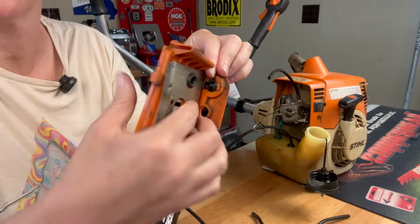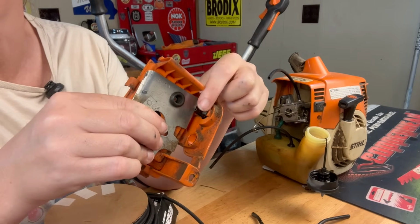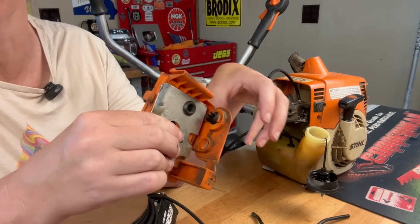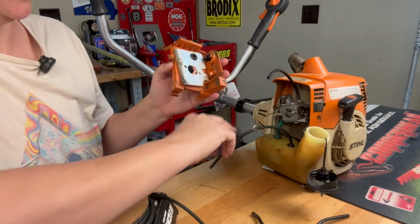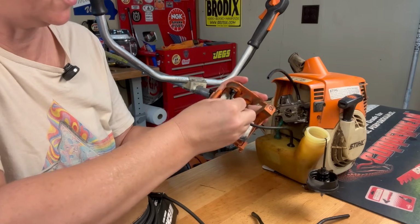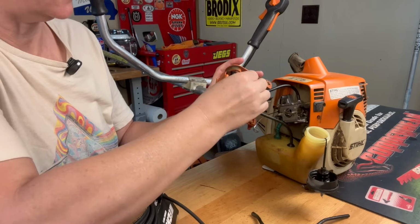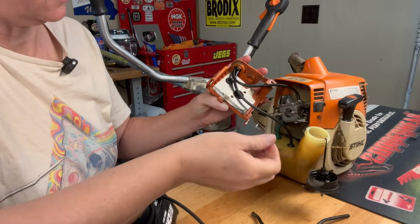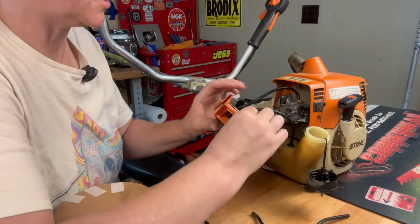So on these purge bulbs, you've got a short nipple and a long nipple. The short one sucks, the long one blows. So the short one always sucks the fuel through your carburetor, and the long one blows it back into your tank. So we know that this one is going to return it to the tank, so it's going to go to the long nipple. Short one sucks, so we're going to put that right there.